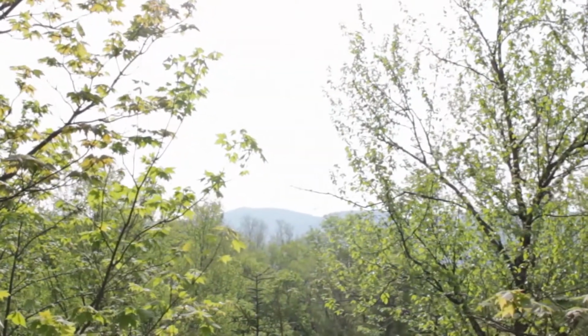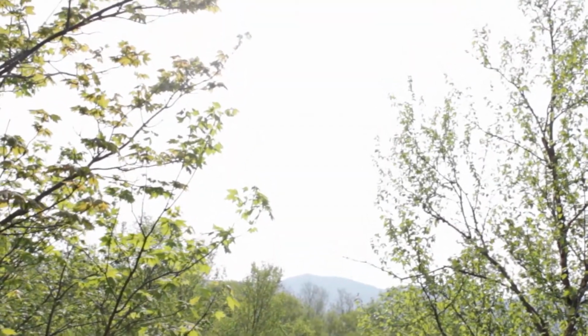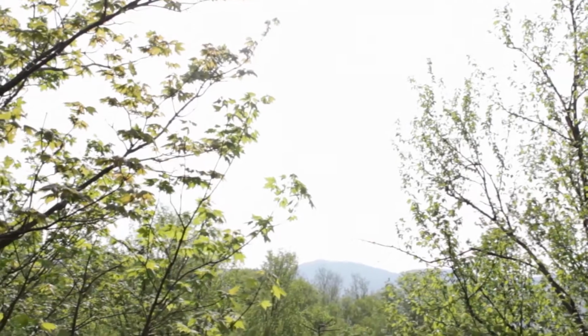There is Mount Mansfield in the distance. That's what we will be going up tomorrow. That's the highest peak in Vermont.